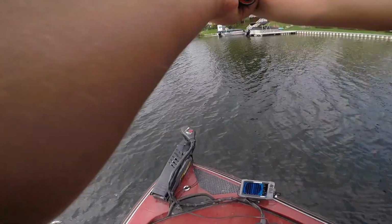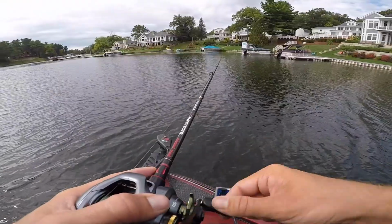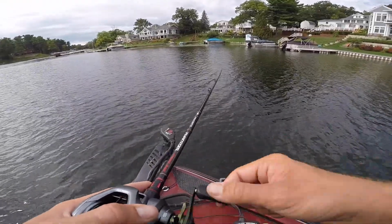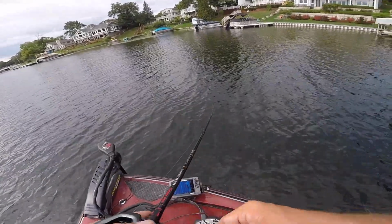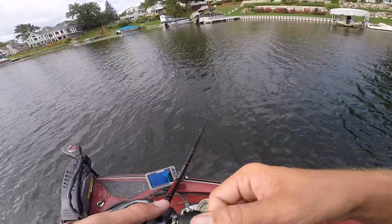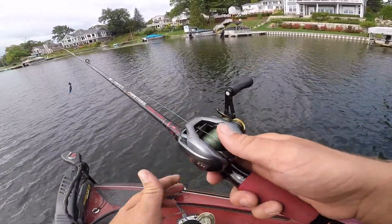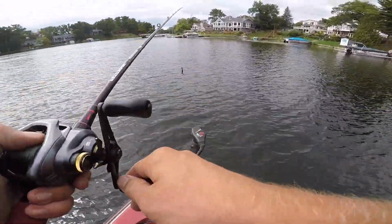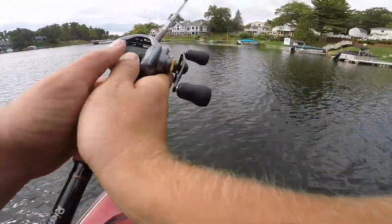There he goes, guys. Alright guys, well that was freaking sweet. First cast was a fish. I haven't done that in a little while now. I don't know if that's good luck or bad luck, but we're gonna see what happens today. I got him on that black and blue chatterbait that I just tied on. I wasn't even filming yet. I just pressed the start as I was setting the hook, so pretty cool.